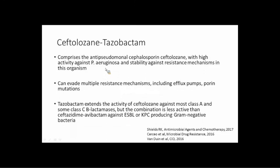It basically comprises the anti-pseudomonal cephalosporin ceftolozane, which has very good activity against Pseudomonas and stability against several of the resistance mechanisms in that organism that we talked about, like the porin mutations and the efflux pumps. The tazobactam extends the activity of the ceftolozane against some of those other beta-lactamases, but it's less potent against ESBL or KPC producing gram negatives when compared to ceftazidime.